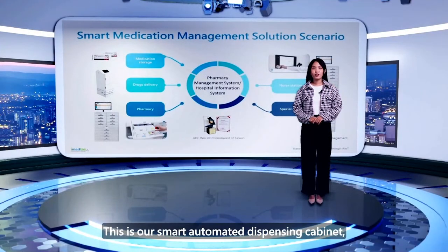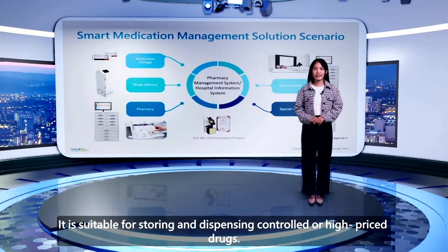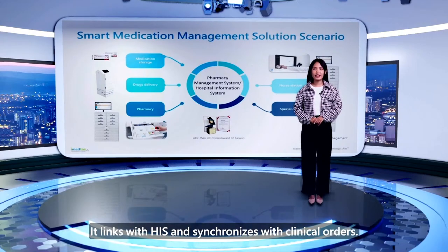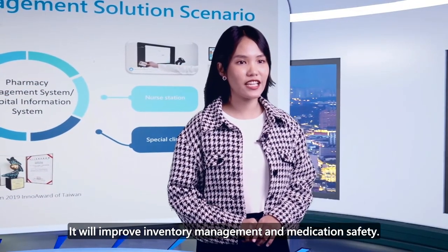This is our smart automated dispensing cabinet, guaranteed with the Taiwan Innovation Award. It is suitable for storing and dispensing controlled and high-priced drugs. It links to HIS and synchronizes with clinical orders. It will improve inventory management and medication safety.